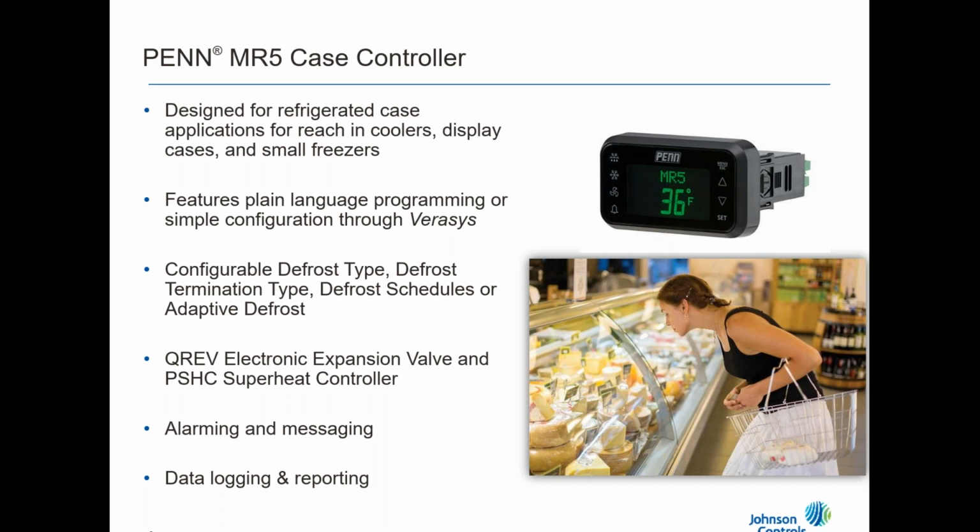Some of the features include plain English programming. If you're familiar with case controllers, quite often you need a book to decipher what kind of codes are coming across the screen. With the MR5 and the A525, you'll notice we have a plain English display, and it can actually be programmed into 12 different languages as well. So we not only serve the North American English-speaking market, but across the globe we can program it with French or other languages as well.